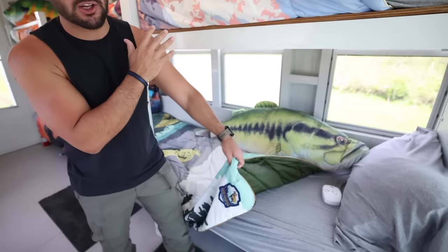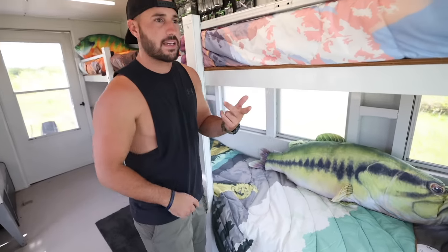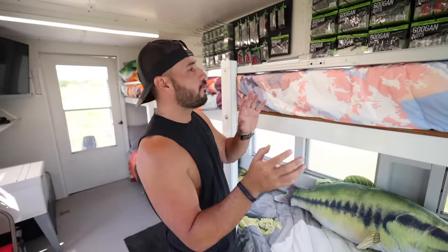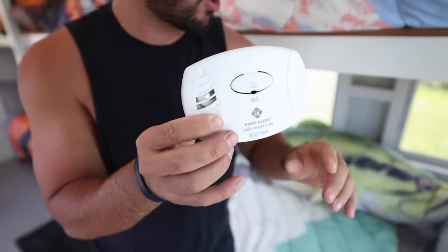Now, the colors are a little wild, but each of them actually represents a national park. So this one's Rocky Mountain National Park. I believe we have the Grand Canyon, we have the Smoky Mountains, and something else. I don't know, there's four, but each of them represents something different, which is kind of cool. We also have O2 sensors that are gonna go right in the head of all of the beds.